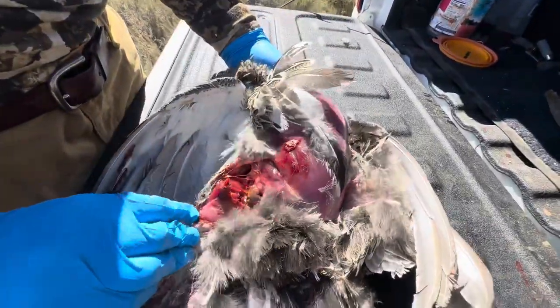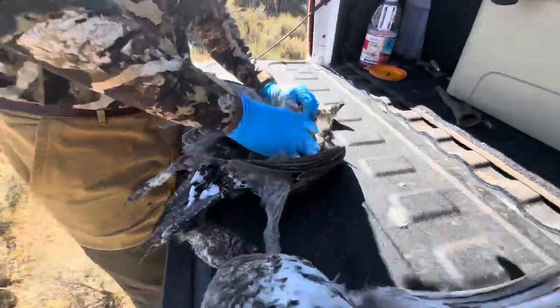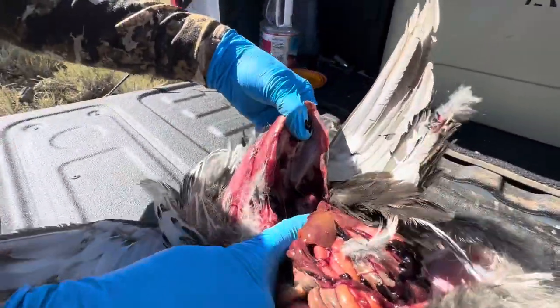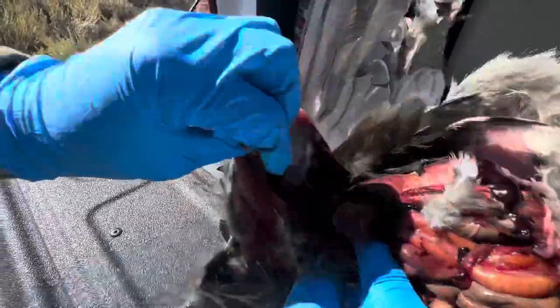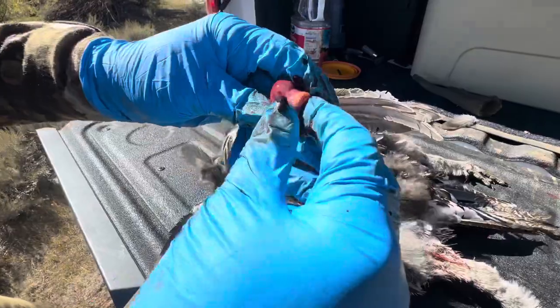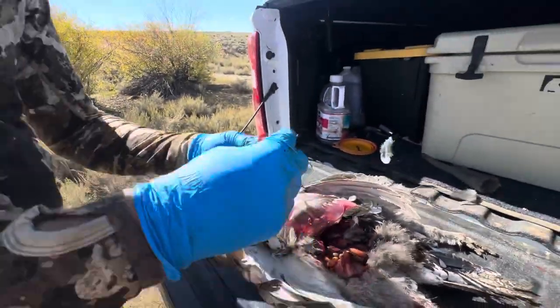Broke the leg, if you can't see. They're so stinky. Yeah, they're hit in the heart right there. Look at that, right through the heart. Can you see that? Let me get you in the sun. There we go. See that? Here, I'll rip it out. There we go. Look at that. Heart shot. That thing wasn't going very far, was it?